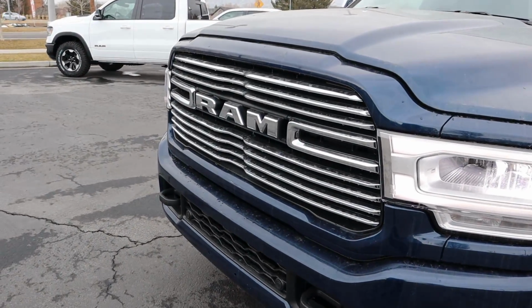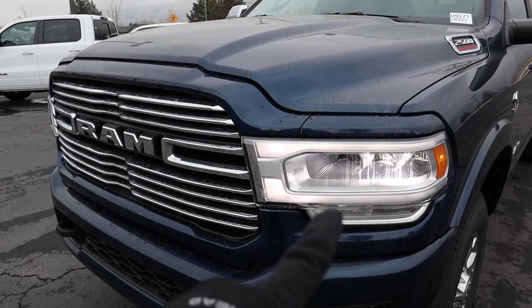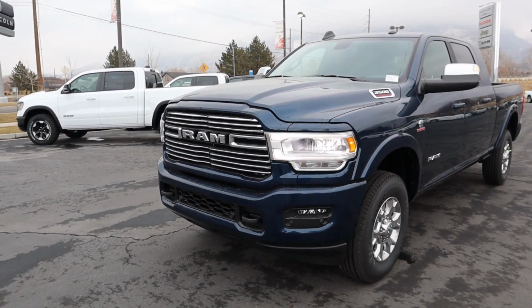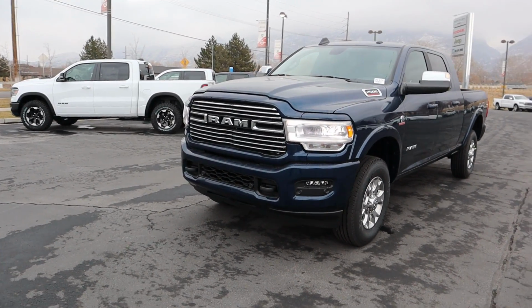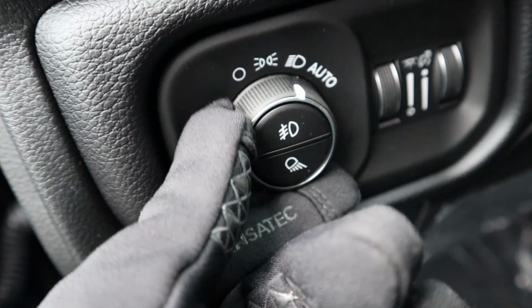And notice that with the sport package, you still get a chrome front grille, and it kind of melds pretty nice with the lights. It all ties in together there. The bumpers have been painted body color as part of this little sport package. But other than that, that is your front view on the Laramie.